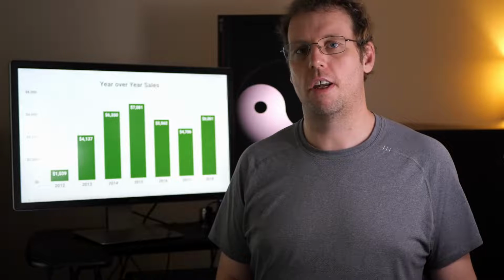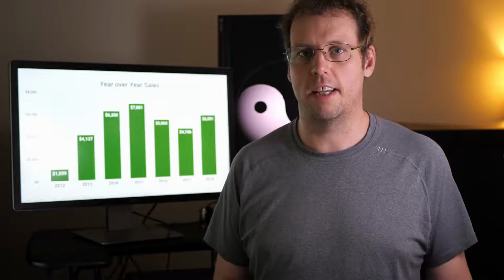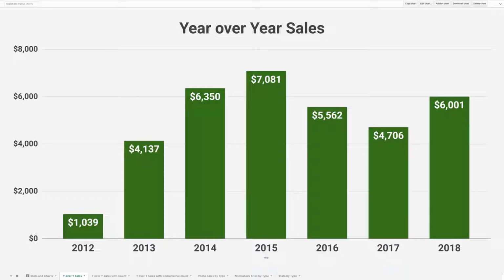Now I'm going to jump on the computer and show you some charts of the sales I've had over the past 7 years. So I keep track of the revenue from each website in Excel. I've just created 5 charts in Excel where I can walk you through how I make money selling my photos online. I'm going to start pretty high level and get into more detail, and at the end I'll go through how much money I've made from each individual site.